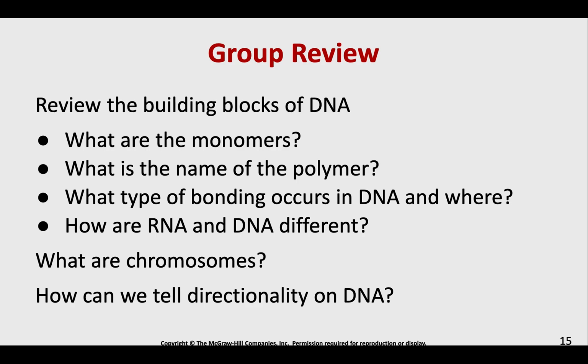All right, it suddenly got very quiet, so I'm hoping that means you've had time to think about this. Looking at DNA, what are the monomers? Nucleotides. Yeah, we're looking at different nucleotides put together. Nucleotides have a phosphate group, the sugar, and then the nitrogenous base. If we put those all together, what is the name of the polymer?